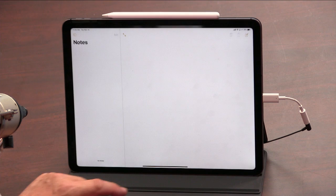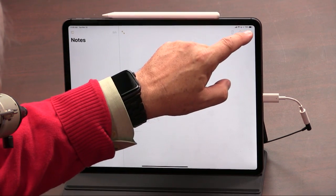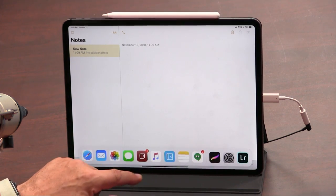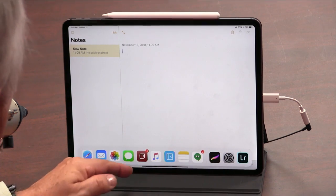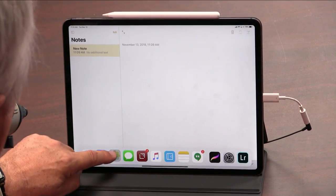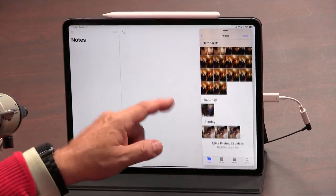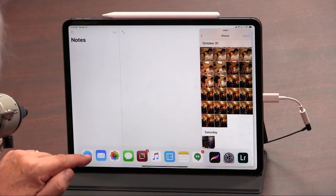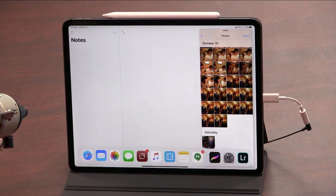Let's say I want to pull up something while I'm in my notes, right? And I'll create a new note here. It has to be in the dock. I can't get out of notes and then put something in the dock. Okay, I can do that, and maybe I could take my photos and slide it over here, so I have some photos that I can put in the notes. But it's very limited, and you also have limited space in the dock. But in order to do this multitasking, you kind of have to have the thing in the dock.